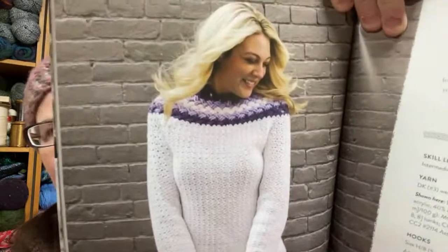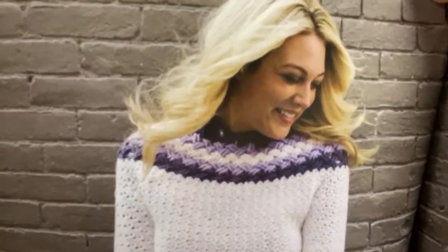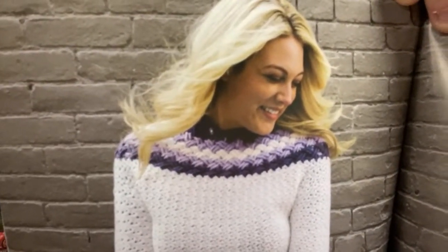Look at how cool this sweater is. Like, I love the yoke on that. Is that not cool? Like something different, you know? Not that one. And there's some basic intro to crochet stuff in the back.